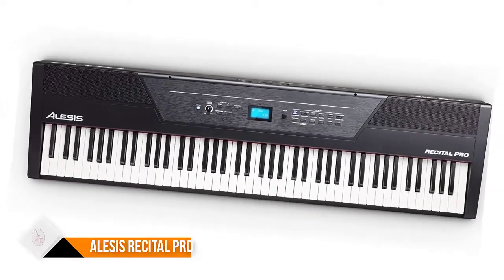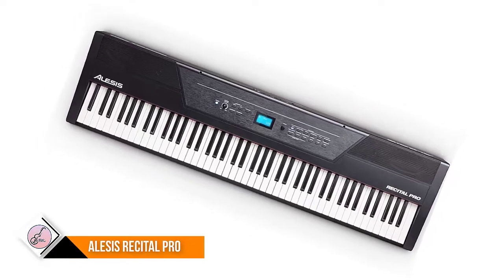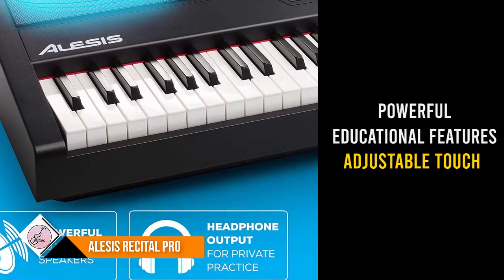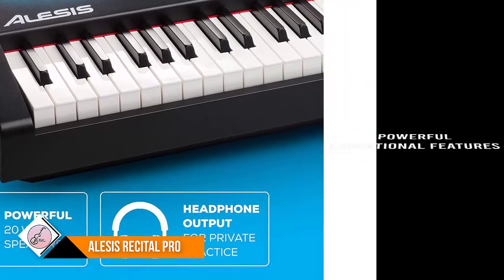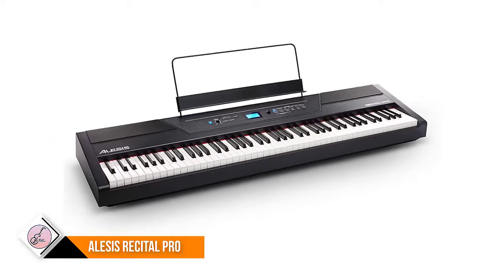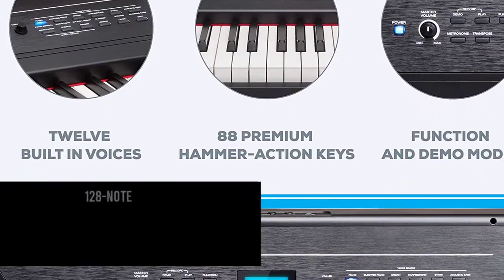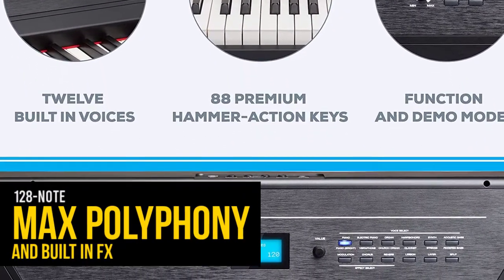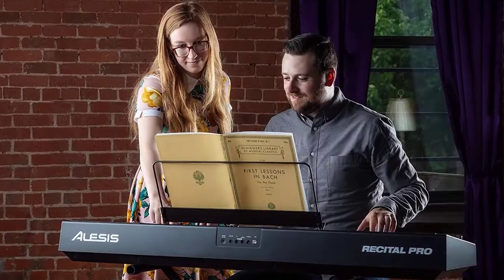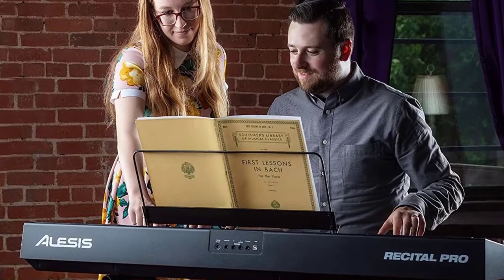Number 5. Alesis Recital Pro 88 key. Start playing professional keys today, the ultimate beginner's digital piano loaded with 12 expertly crafted voices and powerful educational features. Universal responsive feel, 88 premium full-sized hammer action keys with adjustable touch response to suit your preferred playing style. Standard, split, layer, record and lesson modes with 128 note max polyphony and built-in FX, chorus, reverb, modulation. Includes a 3-month premium Skoove subscription for expert interactive online piano lessons.